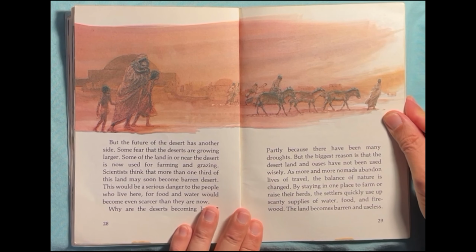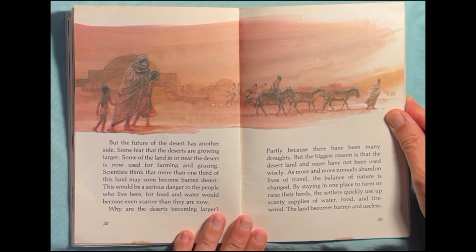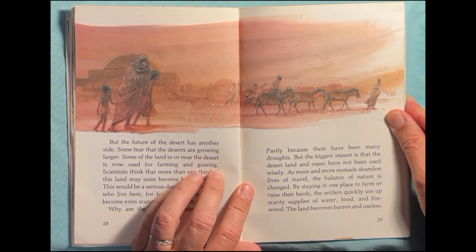But the future of the desert has another side. Some fear that the deserts are growing larger. Some of the land in or near a desert is now used for farming and grazing. Scientists think that more than 1/3 of the land may soon become barren desert. This would be a serious danger to the people who live there, for food and water will become even scarcer than they are now. Why are the deserts becoming larger?